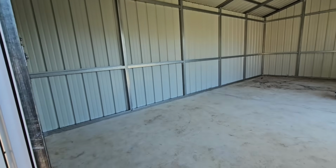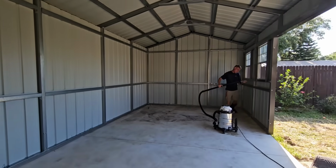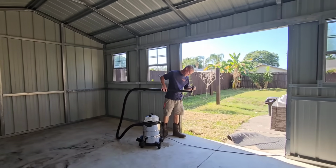Welcome to our new building. Here is what it looks like from the side door entrance. You can see it's nice and big and open. And then of course, over here we have the 4 windows and the French door in the center.